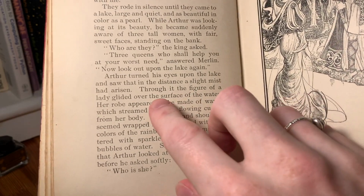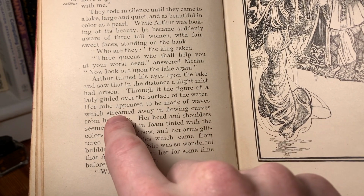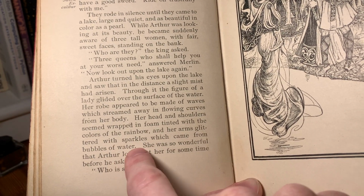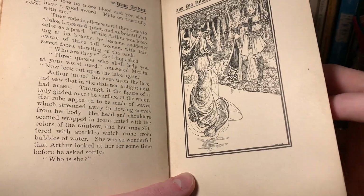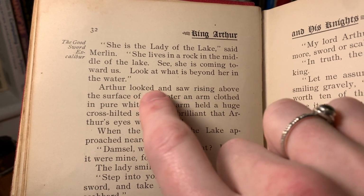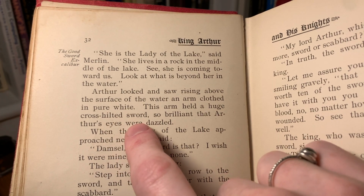Arthur turned his eyes upon the lake and saw that in the distance a slight mist had arisen. Through it the figure of a lady glided over the surface of the water. Her robe appeared to be made of waves, which streamed away in flowing curves from her body. Her head and shoulders seemed wrapped in foam tinted with the colors of the rainbow, and her arms glittered with sparkles which came from bubbles of water. She was so wonderful that Arthur looked at her for some time before he asked softly, "Who is she?" "She is the Lady of the Lake," said Merlin. "She lives in a rock in the middle of the lake. See, she is coming toward us. Look at what is beyond her in the water." Arthur looked and saw rising above the surface of the water an arm clothed in pure white. This arm held a huge cross-hilted sword, so brilliant that Arthur's eyes were dazzled.